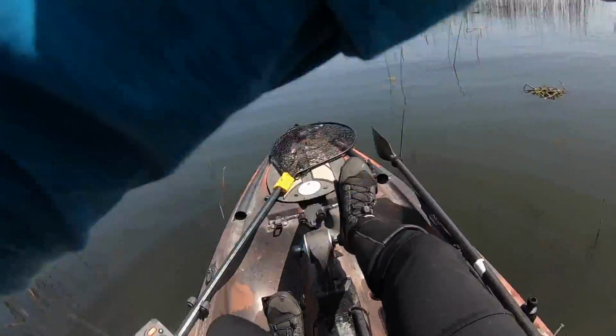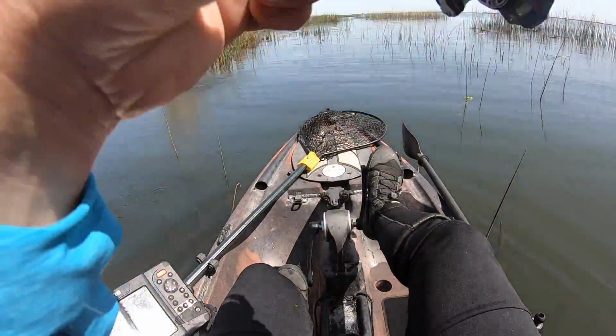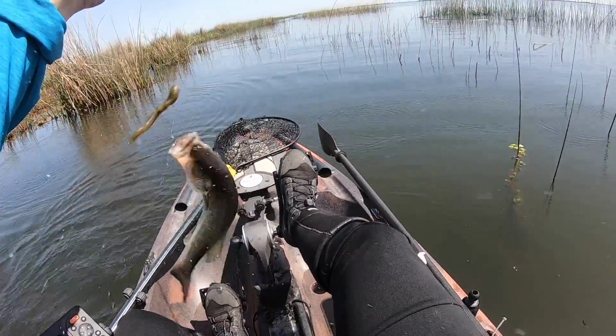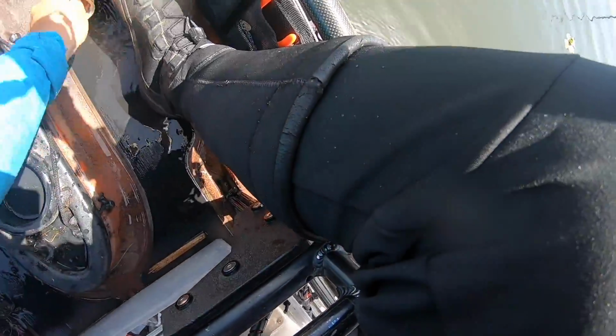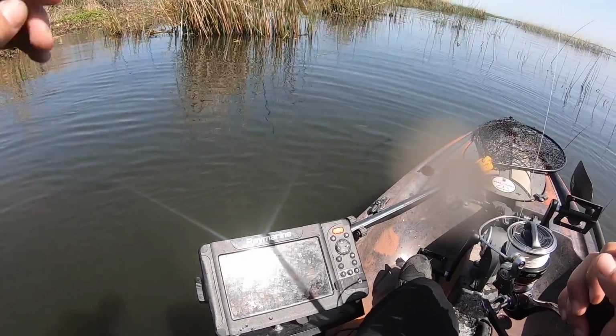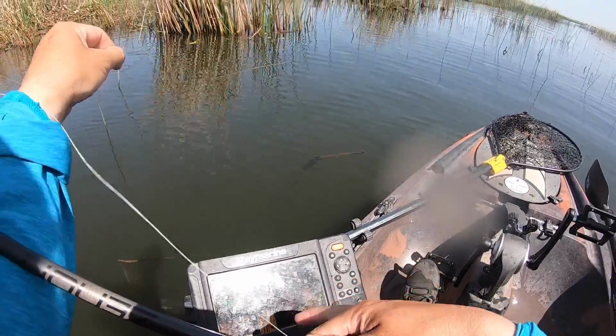There's a fish. Oh, you just don't know. You don't know. You said it like it's a 6-pounder. That one like swirled on the bait. Almost like hit it as soon as it hit the water.